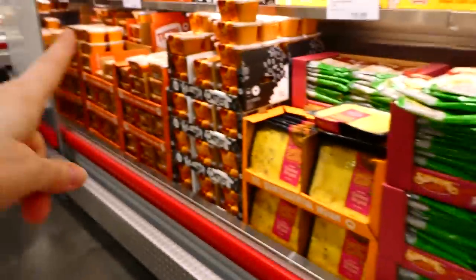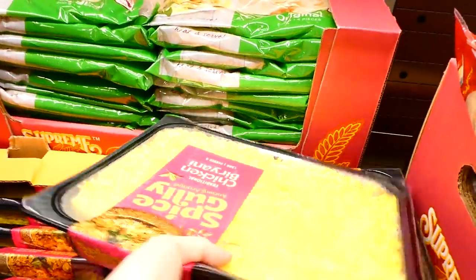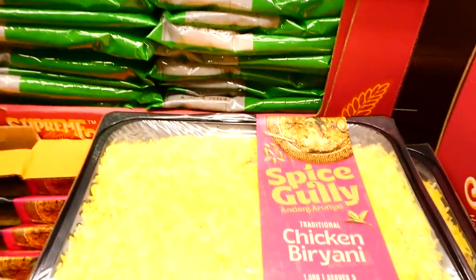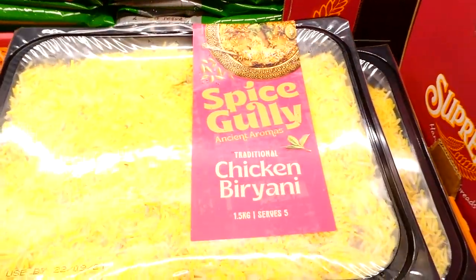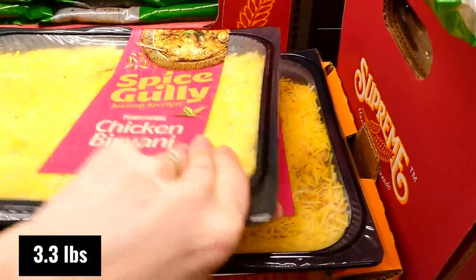And those would be nice, because if you see here, Costco usually has lots of different curries and stuff. And then just to show you this really quick, because it is a new product here at our Costco, this is the Spice Gully chicken biryani. So this would be good with those naans. It is already pre-made rice. It's 1.5 kilos and serves 5. So there's chicken in it. And I think it only takes a few minutes to heat it up.